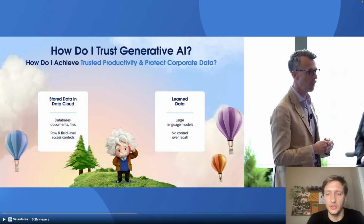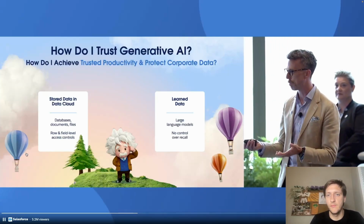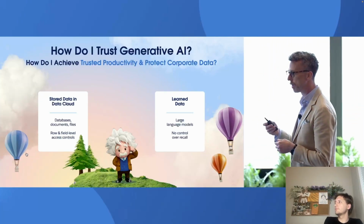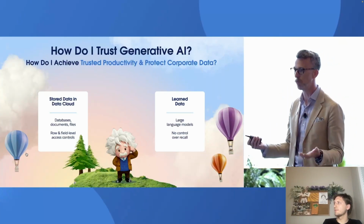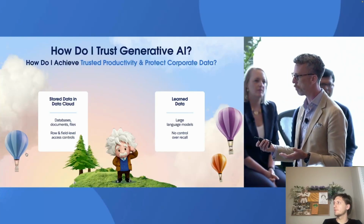So let's finish off with this. If I asked you all in the room what an apple is, you can probably immediately tell me what an apple is. But if I asked you to tell me where in your brain is the knowledge about what an apple is, nobody would be able to tell me that. A large language model works very much the same way.